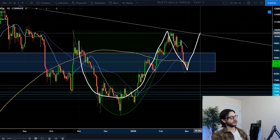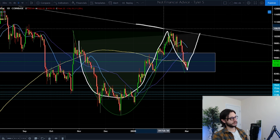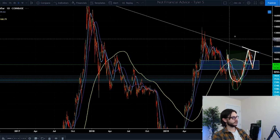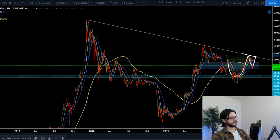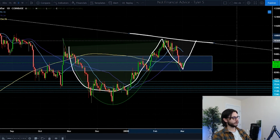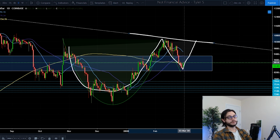If we broke here, if we broke like 10,300, 10,400, where this also descending line of resistance is, okay, we can zoom out, you can see where that goes back, and it actually goes back even further than that. You can see where this descending line of resistance is. That would be huge. That would be the breakout, okay? If we would get that, that would be absolute breakout target, but we're still very far away from that.